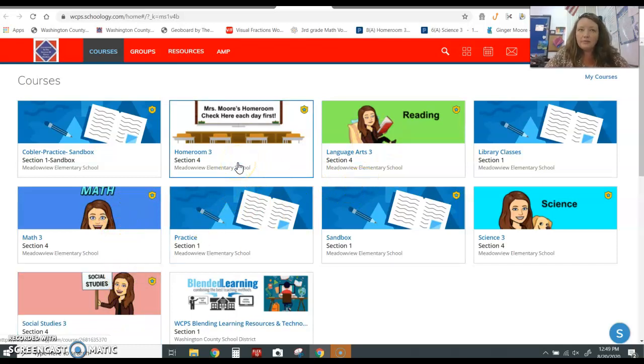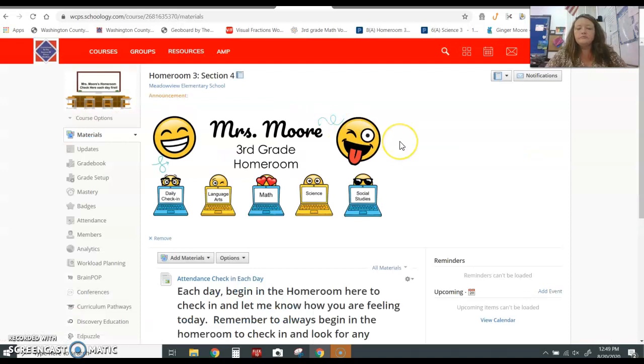Every day when you came to school last year, you went to your homeroom. That was your room. That's what you're going to do every day when you come here. Go to your homeroom first, Miss Moore's homeroom. At the top, you have to check in, just like you have to be in your room when the bell rings. On virtual learning, you have to check in just like that. So right here, the first little guy says daily check-in. Click him.